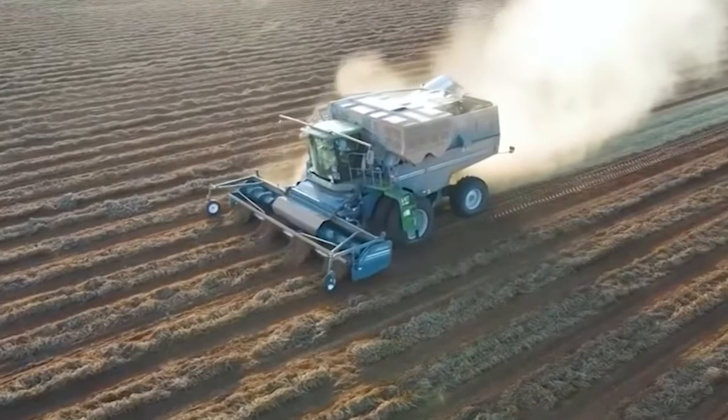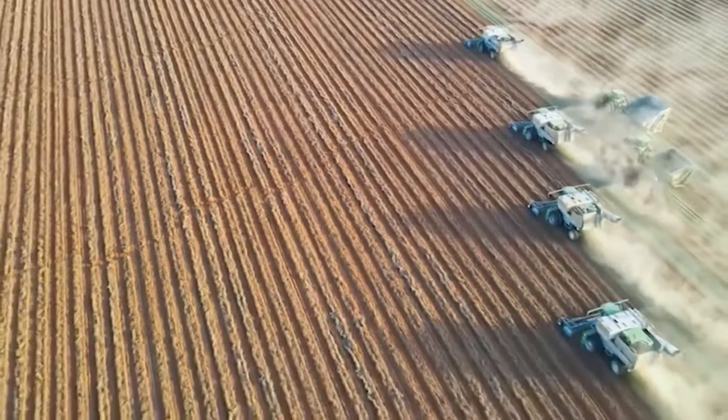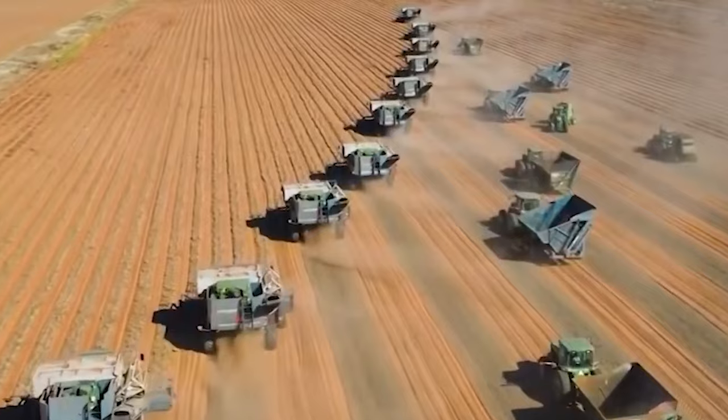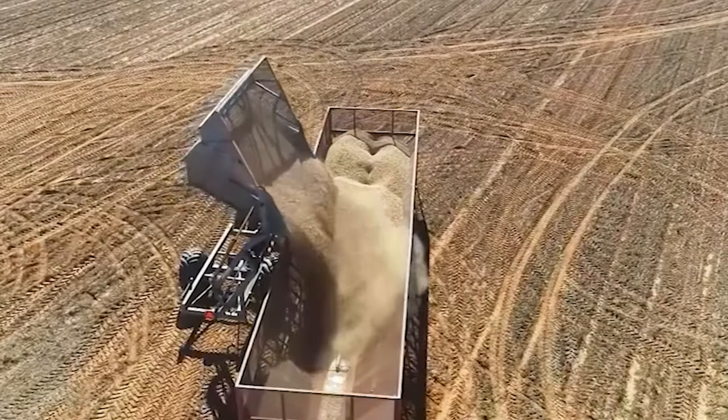The second stage of the harvest process involves removing the peanuts from the ground. Farmers typically use a special machine called the peanut digger to lift the plants out of the soil. The peanut digger loosens the soil around the plants and lifts them out of the ground, leaving the peanuts attached to the plant.